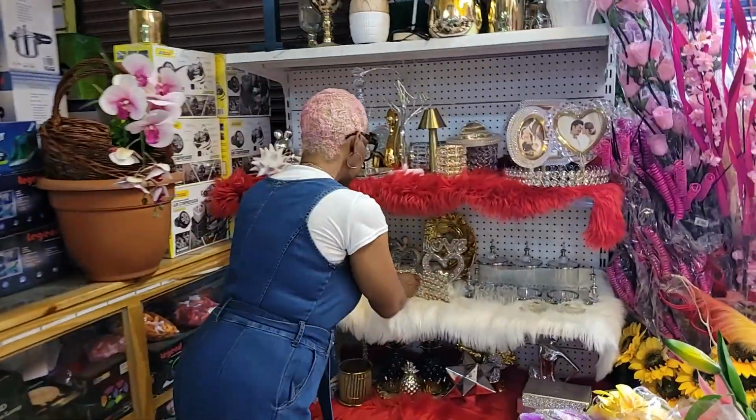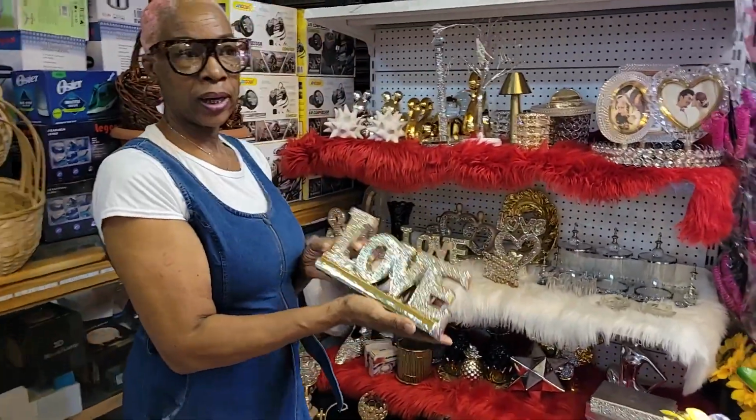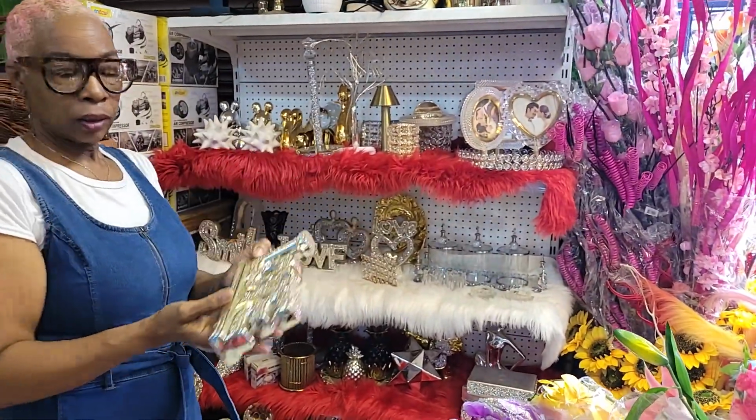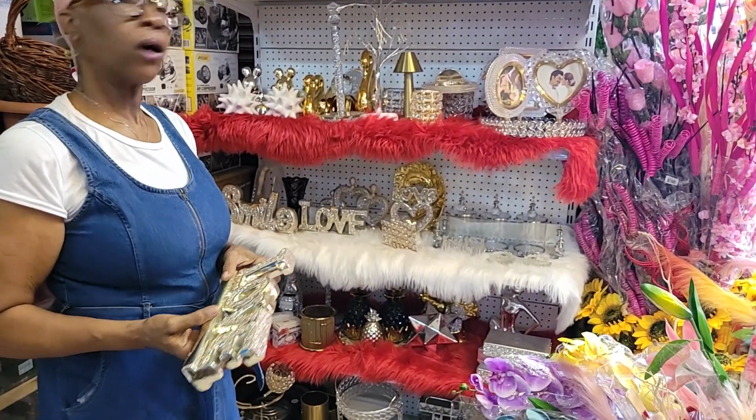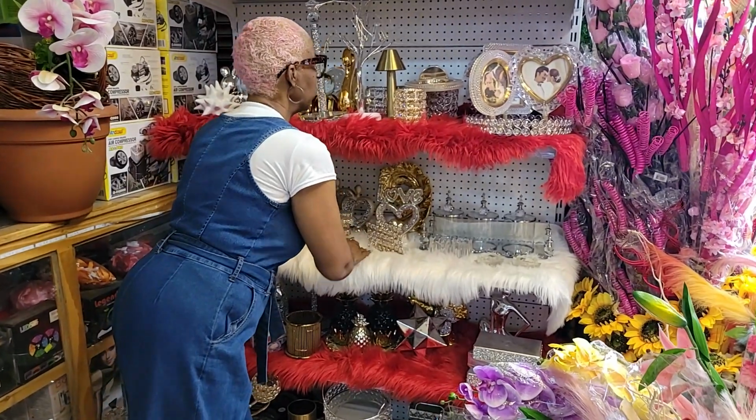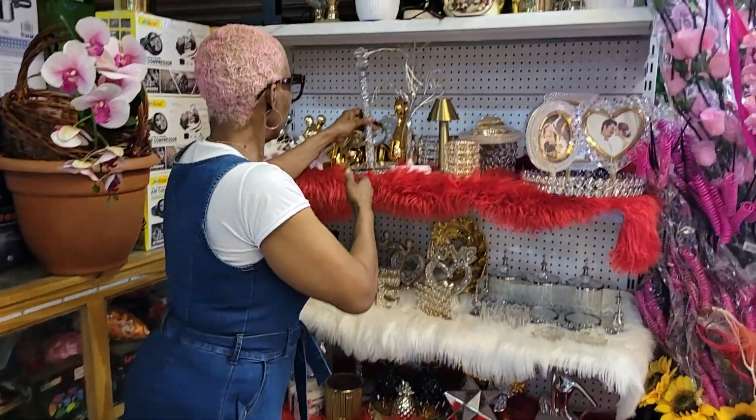Ready. So this love sign. Hold on, it's the season for love, for Valentine. How much is this one? Three thousand. It's cheap? Yeah. Okay, it's cheap. Alright. What else in here?